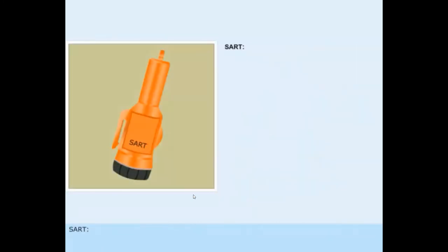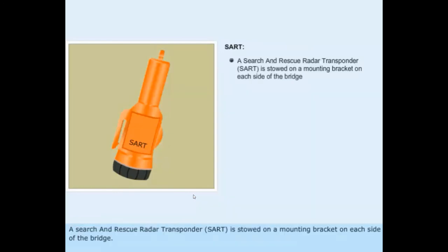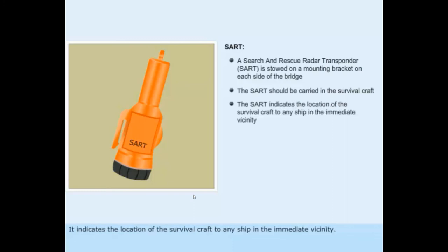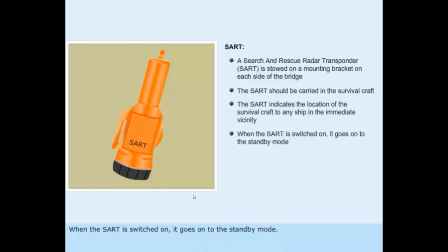SART. A search and rescue radar transponder, SART, is stowed on a mounting bracket on each side of the bridge. The SART should be carried in the survival craft. It indicates the location of the survival craft to any ship in the immediate vicinity. When the SART is switched on, it goes on to the standby mode.